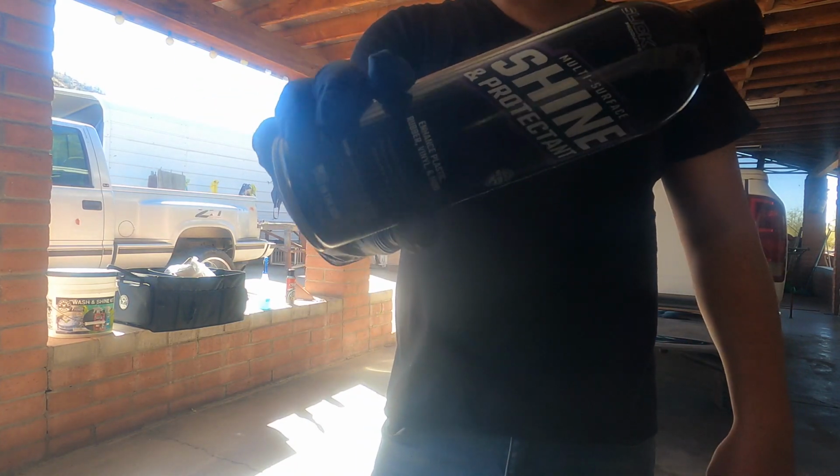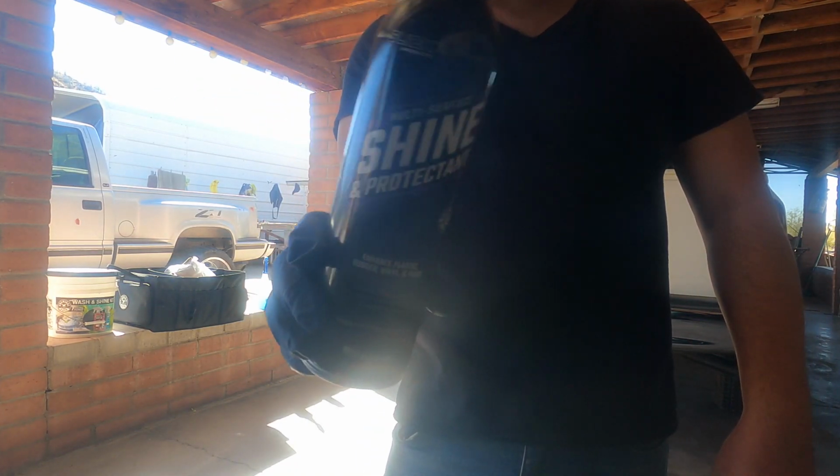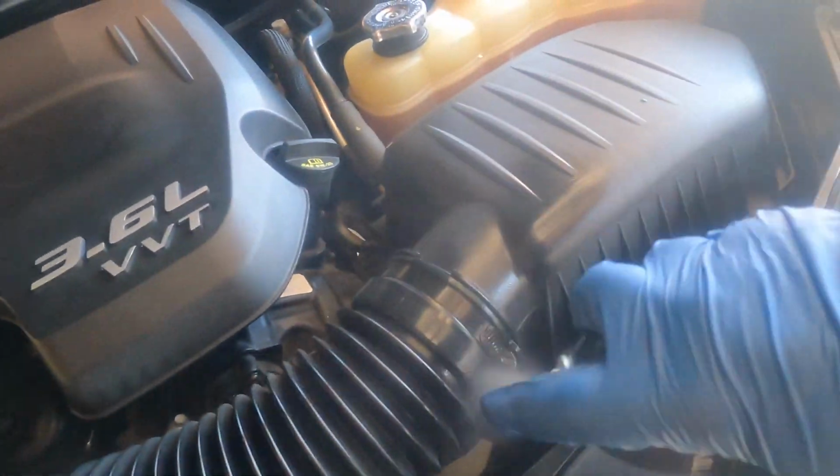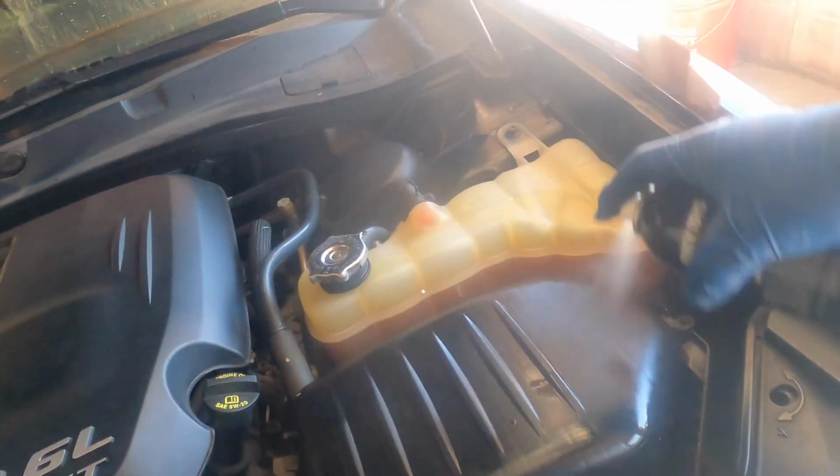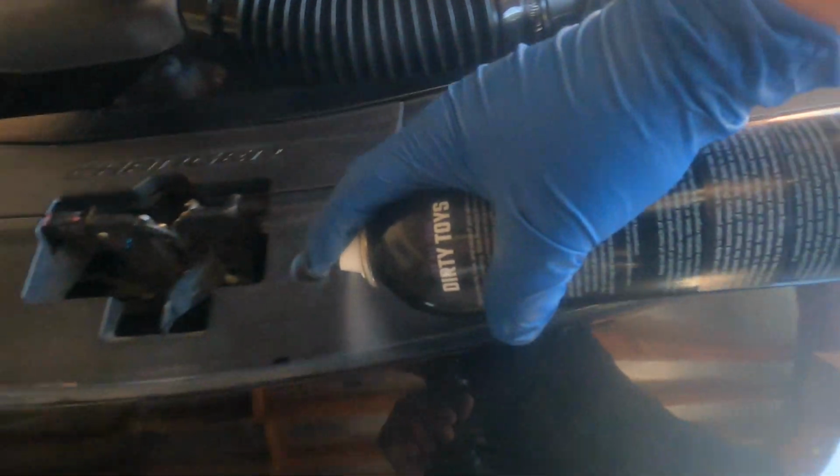The Slick Products Ultimate Shine and Protect It. It brings back this nice glossy black shine without being greasy or anything like that. Love this stuff.